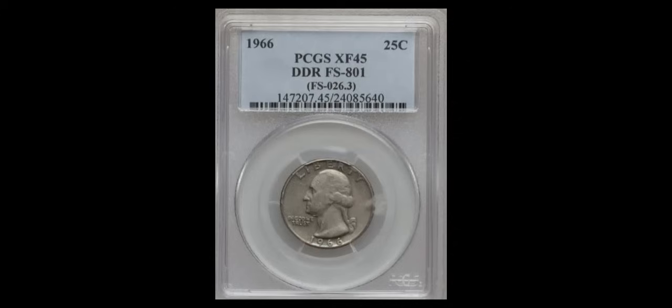The next one I wanted to draw your attention to is the one lone double die that exists on 1966 Washington quarters. In this particular instance, this is an example of a PCGS XF45 that sold on Heritage Auctions a few years ago, actually in 2012. Keep in mind, take a look at the grade, XF45, look at the coin. This came straight out of circulation. This is the doubled die reverse FS 801 in the Cherry Picker's Guide.